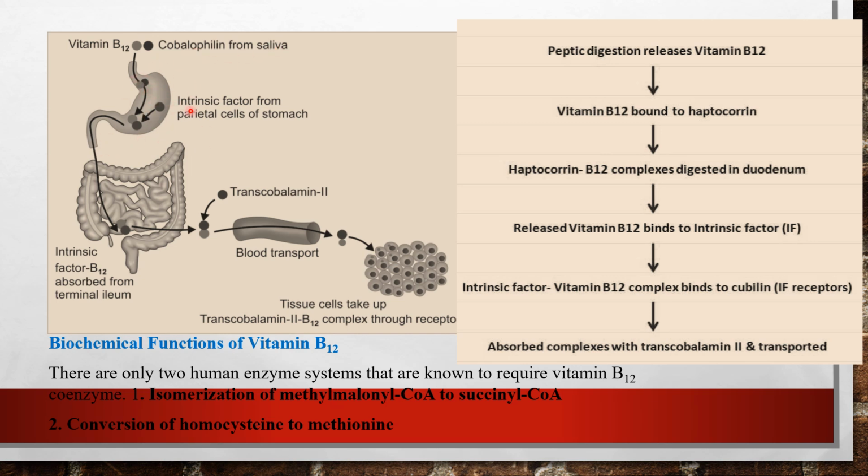In the stomach, there is a stimulus to the parietal cells to secrete the intrinsic factor and HCl. So what happened? B12 is actually the extrinsic factor, because it is the factor which we derive from external sources. An intrinsic factor is secreted by the gastric parietal cell. This intrinsic factor is actually a glycoprotein with a molecular weight of around 50,000.